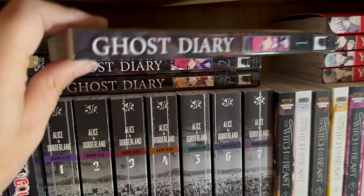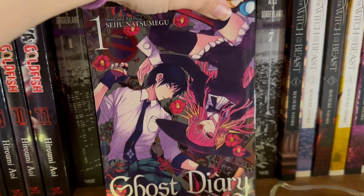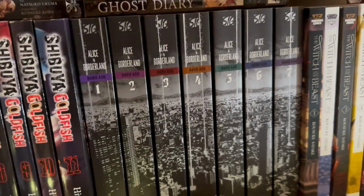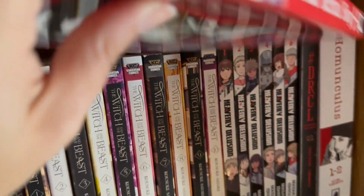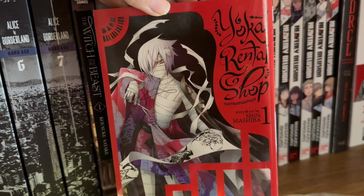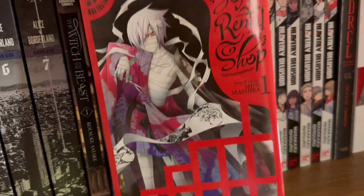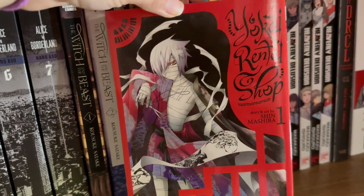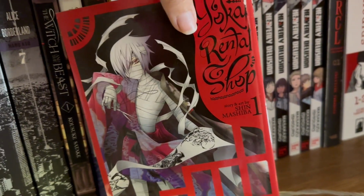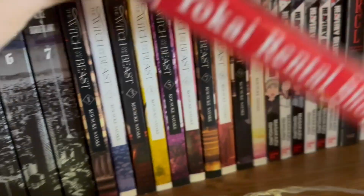Next up is a short 3-volume series, Ghost Diary. Actually, I have not read Ghost Diary. I don't think I've read it, to be honest with you. If I did, I don't remember. And then we have Yokai Rental Shop, and I honestly super like this one. I didn't think I would like it. It's a little bit of a slow start. Maybe I just wasn't vibing with the first volume, but by the end, the 4th volume, it's short and creepy and just a nice Halloween-y read. You might see it again shortly, so I won't say too much now.